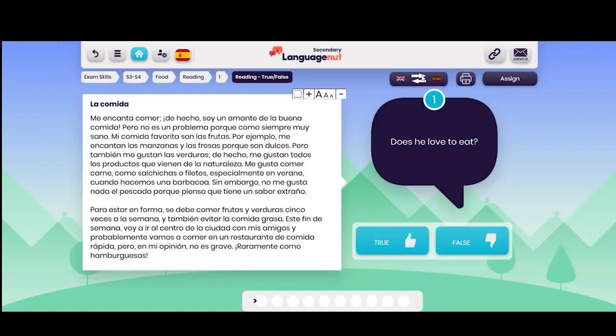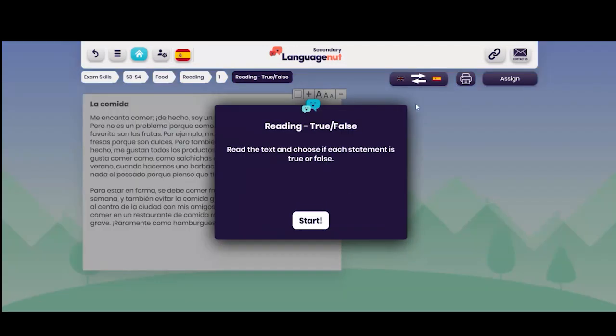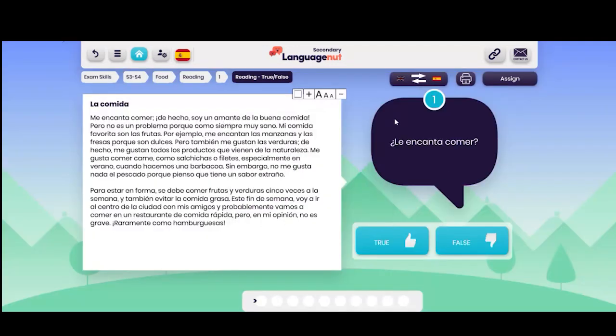And you even have the ability in this little section up here to change the questions from English into Spanish. So instead of the question being phrased in English, they can also be posed in the target language, whether that be Spanish, French, German, whatever it may be, to increase that exposure to the target language as well. So if we just jump back to English just now, you can see the question is, does he love to eat? So the pupils have to read this and then answer true or false.